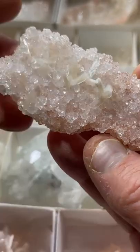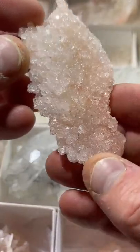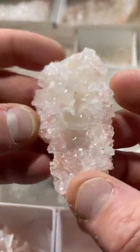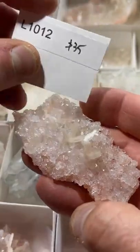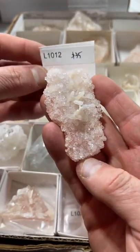This one has a pinkish color with the stilbite and the nice sparkling druzy quartz. Druzy quartz with epophyllite growing into it, together with the stilbite on the top, from Mother India. Here we have a $17. Very good price. A very, very good deal.